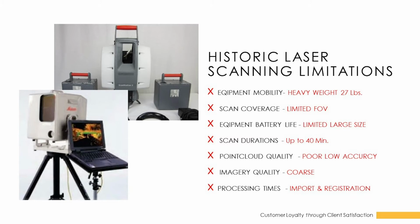To sum it all up, it was prohibitively expensive. It took a long time, but for the people that were involved, the scientists, and then the earlier practitioners, everybody had a vision, and that was to capture reality. So we had to go through this process, and it's important.